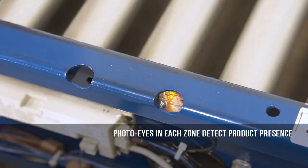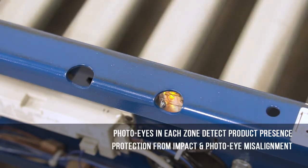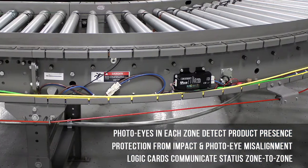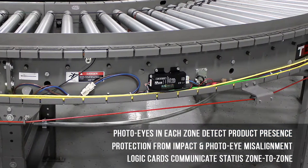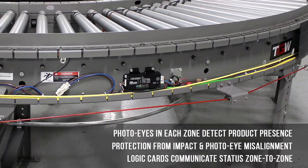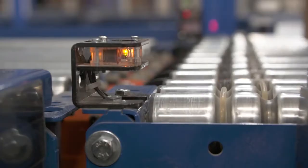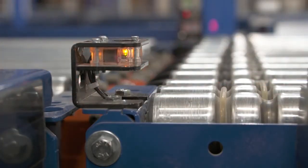Factory-installed and wired photo eyes detect the presence of product. The eyes are hidden under the top flange of our cruise channel frame to protect them from being bumped and misaligned. The photo eyes communicate to logic cards that are mounted within the side channel of the conveyor, directing the motorized rollers within that zone to run or stop. In merge or divert areas, similar photo eyes confirm that a transfer was successful.